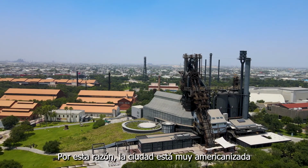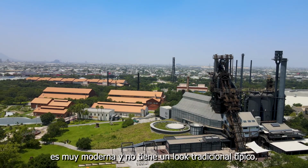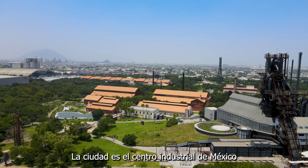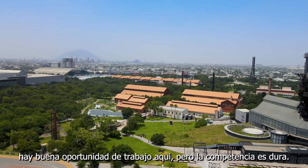Because of that, the city is very Americanized. It is very modern and does not really have the typical traditional look. Also, the city is the industrial hub of the country. There are many job opportunities here, but competition is fierce.